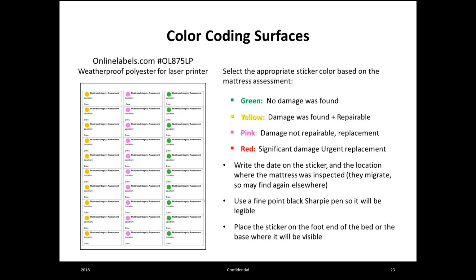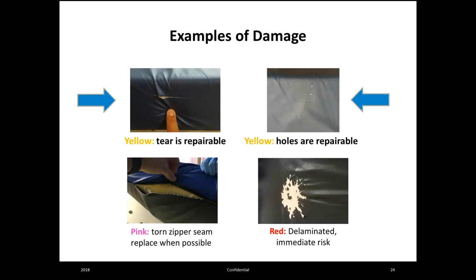That's about it for the color coding. So let's move on now. Here are the examples of what a yellow looks like, what a pink looks like, and what a red looks like. Yellow are tears, punctures, rips, holes, scratches that are fairly small in nature. We'll talk about it in a few minutes, but really 4 inches or less is the magic number for a yellow classification.